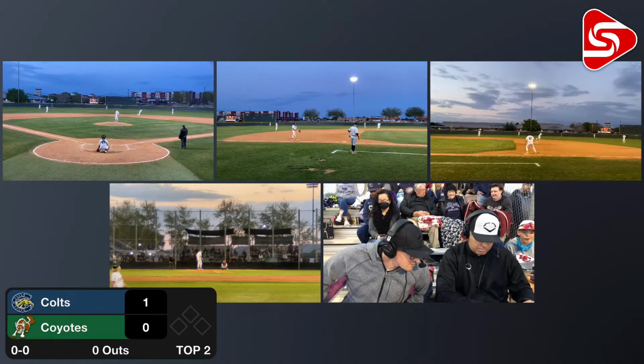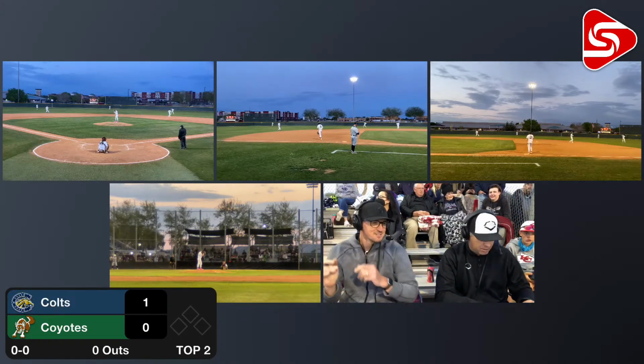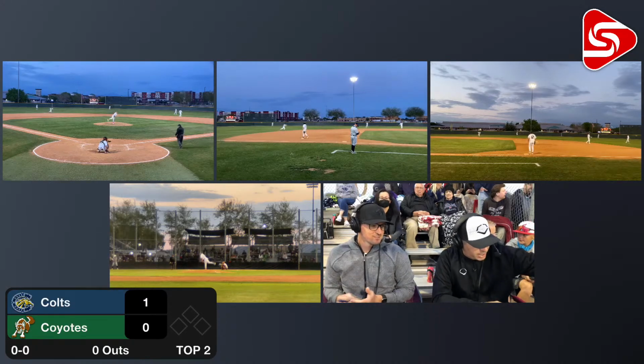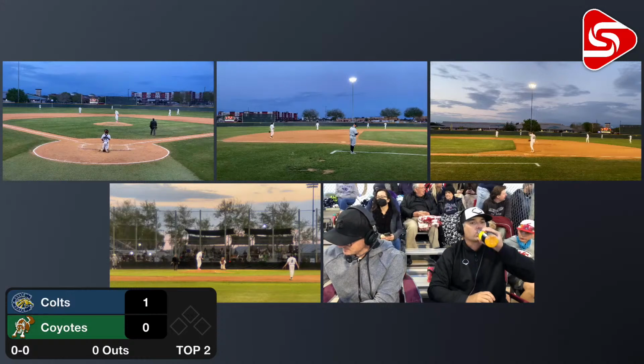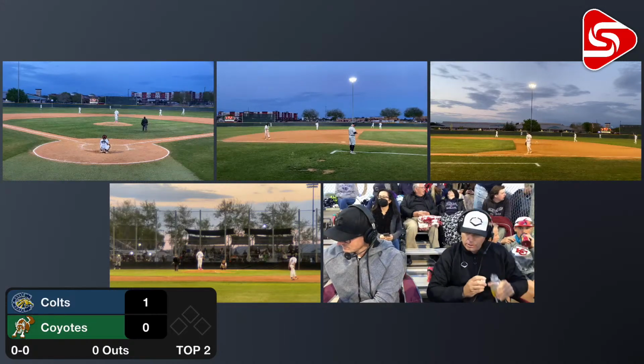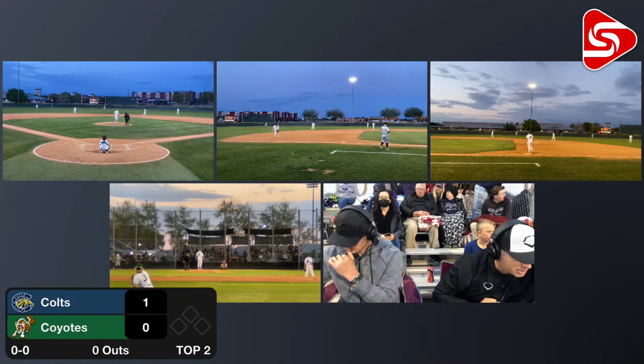And we've got somebody, is that Troy Brazil? It might be. Our friend Troy going for the Casteel Colts because he is a Colt. Yep, freshman at Casteel. You'll have to watch that name in the coming year or two as well. Big lefty bat.